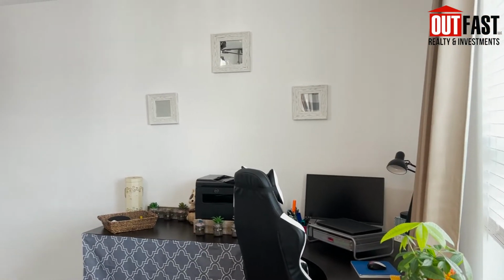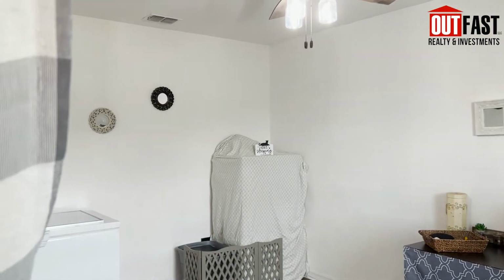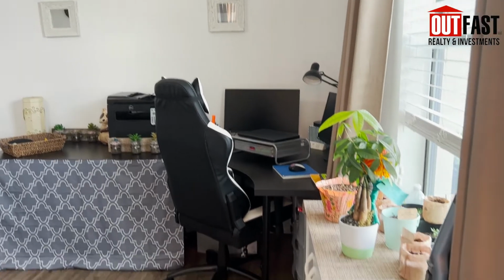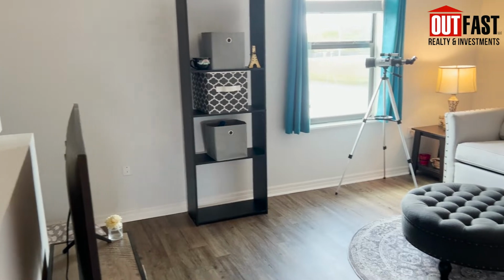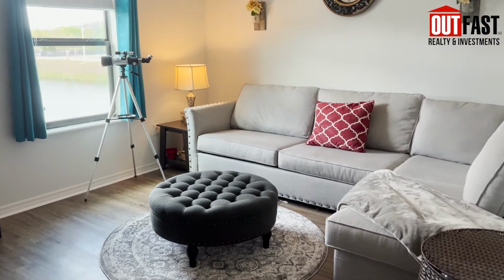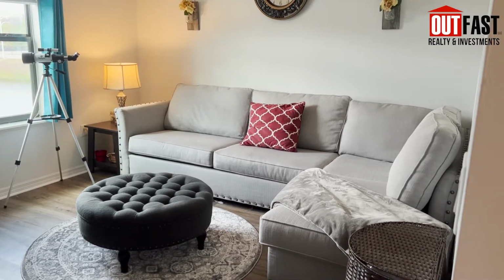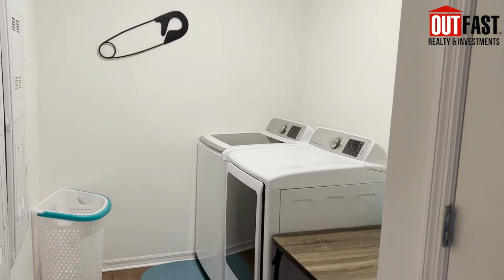As you come around to go upstairs, don't miss the large flex space, currently used as an office, but can be converted into another bedroom or used as any type of room you may need. Upstairs, first you'll see the large loft that overlooks the backyard. More on that later. That could also be converted into another bedroom. Then the laundry room, with the smart home hookups and capabilities.